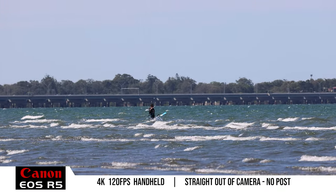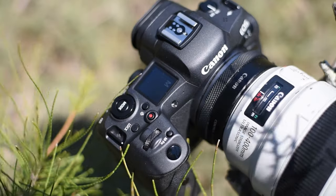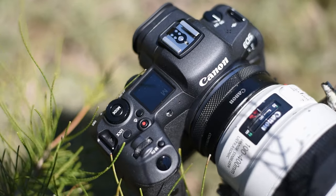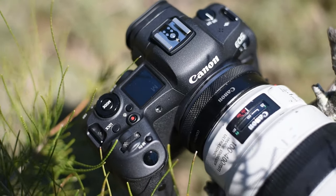I was using the Canon R5 in conjunction with an adapted Canon EF 100-400mm f4.5-5.6 L2 IS USM lens.